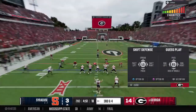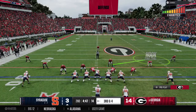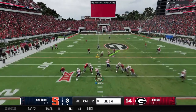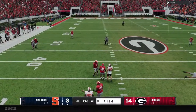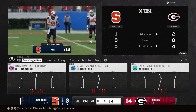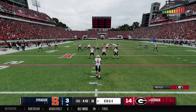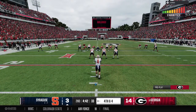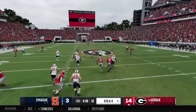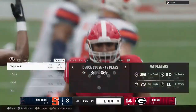Decibels rising as the crowd gets behind this defense on third down. From the gun, wants to pass. And a missed opportunity on third down as the defense knocks it free, and fourth down is coming up. The Orange will have to punt. This will be the second time they've had to kick it away. I wouldn't quite call it a shank, but that's not exactly going to go on the resume reel.